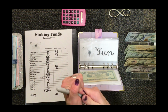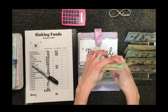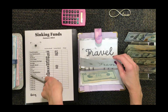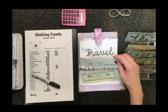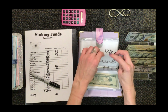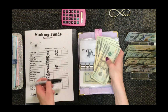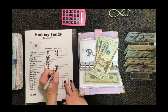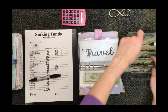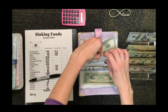If I had more hundreds, I think that I would probably just switch it for 100, but since I don't, yeah, let's save it for the others. Travel in December, I had 60, and now I have 100. Now I am gonna switch that and just put 100 in there.